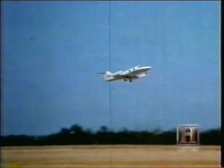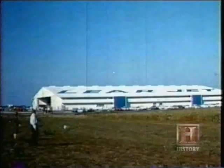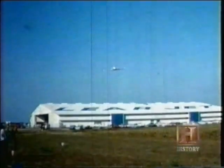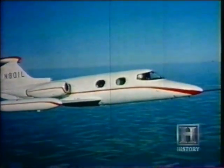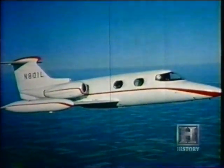Lear's prototype for the Learjet 23 took to the air on October 7th, 1963. Against all odds, Bill Lear had successfully created the first American jet specifically designed for civilian corporate use. It would sell for $600,000. He designed the fuselage to carry 4 to 5 passengers at 500 miles an hour for about 1,200 nautical miles, which is about halfway across the country.